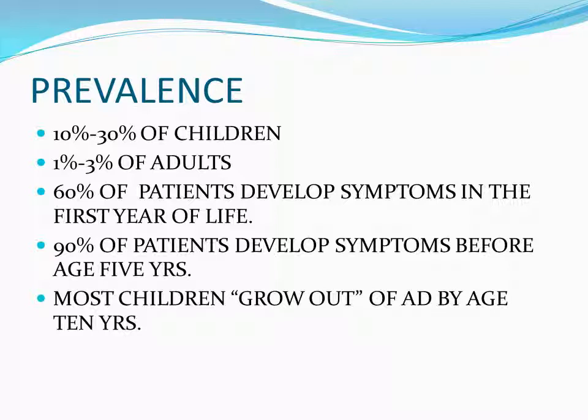It's very common, and as I said before, it's largely a disease of childhood, and approximately 10 to 30% of children will develop atopic dermatitis, whereas it's only seen in about 1 to 3% of adults. 60% of these patients will develop symptoms in the first year of life, and 90% will develop symptoms by age 5 years. However, most children outgrow atopic dermatitis by the time they're about 10 years old.